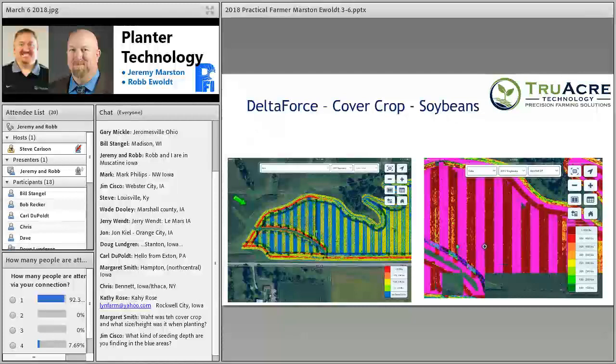This next part is really interesting. We're both laughing about this. Yeah, Rob's going to give a little background of this field and kind of why it did what it did, and he can walk through it.